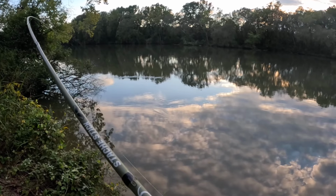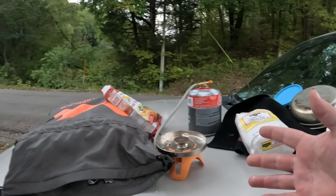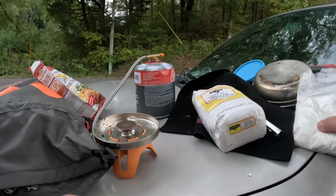Maybe we're wrong. It totally doesn't look sketchy. A dude's on the side of the road in the middle of nowhere with a burner and some white powder and stuff.